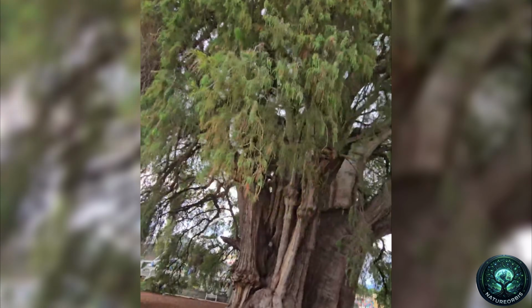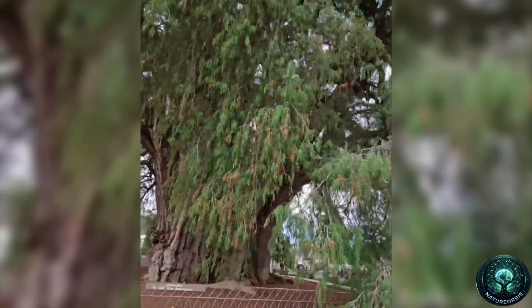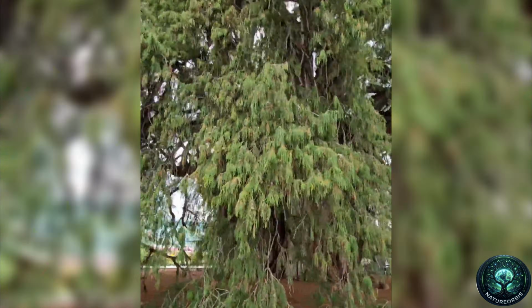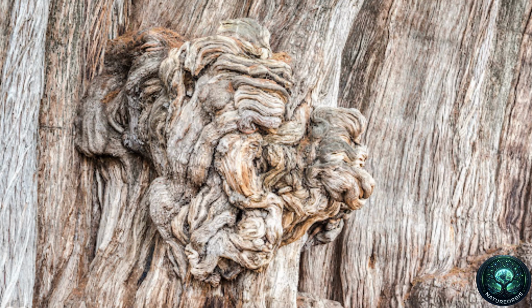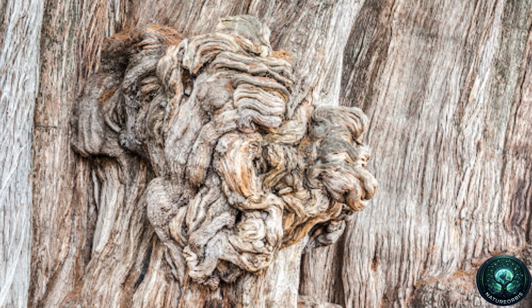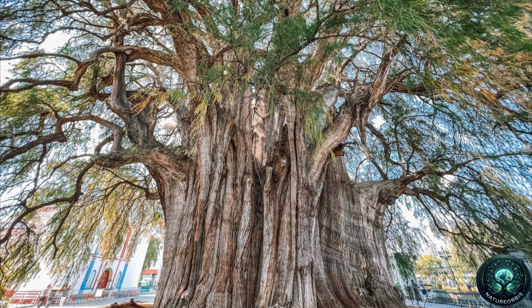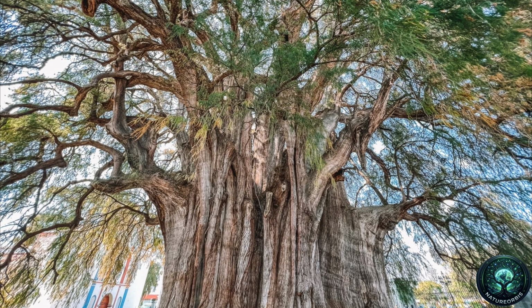The tree is believed to have existed for thousands of years, silently standing there as many civilizations have risen and fallen. Local people have even claimed to see strange faces and shapes hidden within the ancient wood. It's as if time has turned to wood and stands still in this place.